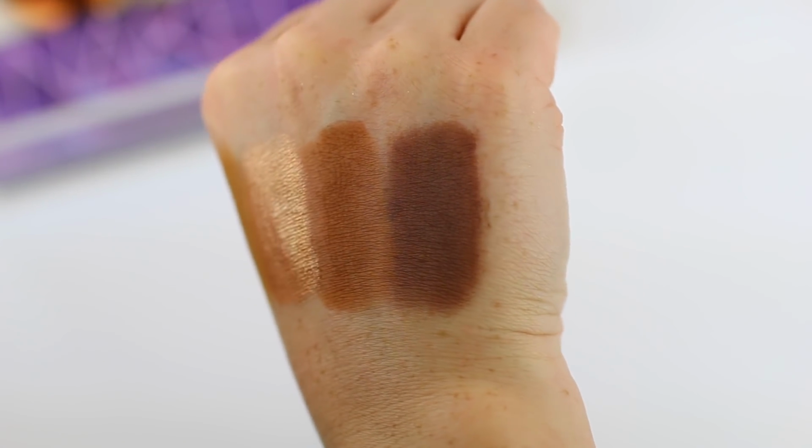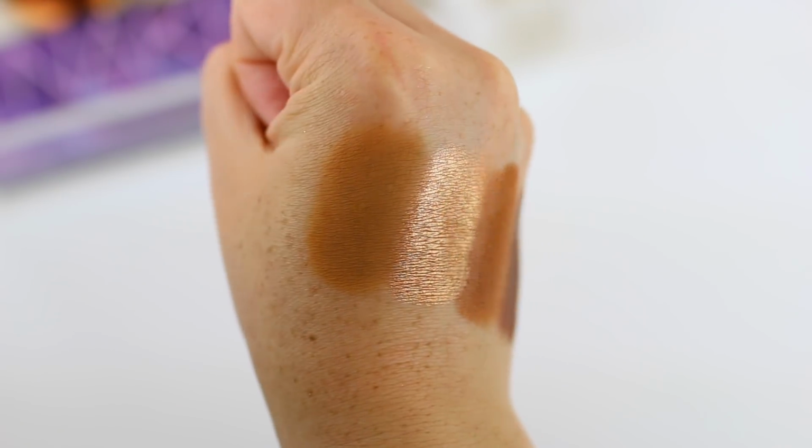I know at this point we all have a lot of neutrals in our collection, but there's something about this one that I like so much better than the original Naked palettes. I feel like this is an updated neutral palette, and if you like warm tones, you'll enjoy this one, but I don't find that it's overly warm toned. It's not an orangey palette. It definitely has more of a bronzy brown vibe to it.